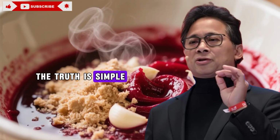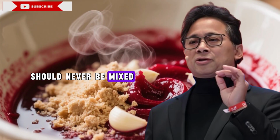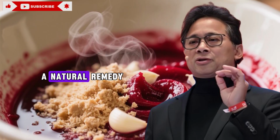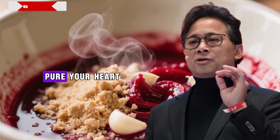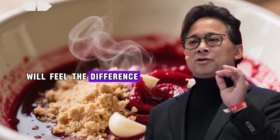The truth is simple. Beet juice and sugar should never be mixed. If you want beet juice to work like a natural remedy, keep it clean and pure. Your heart, liver, kidneys, and energy will feel the difference.